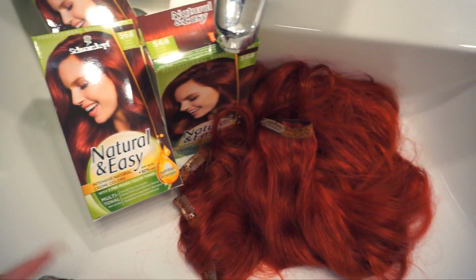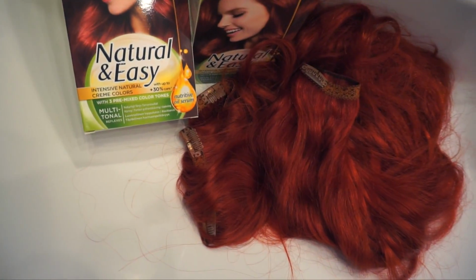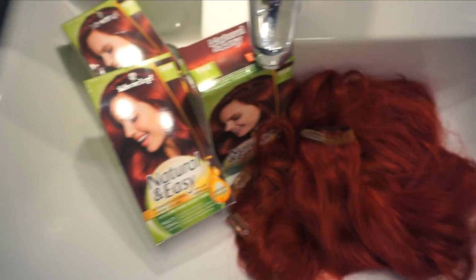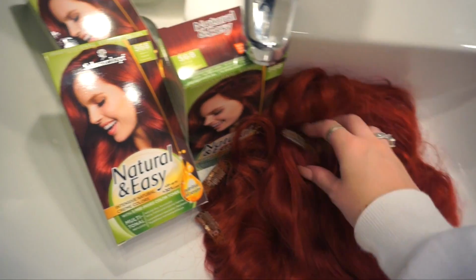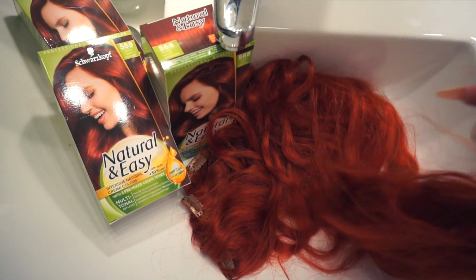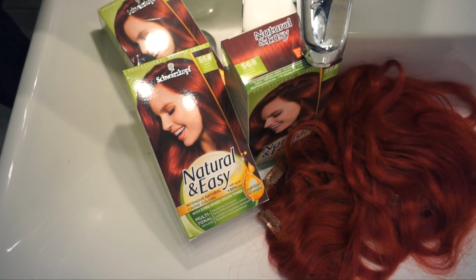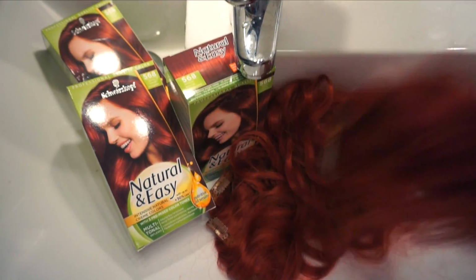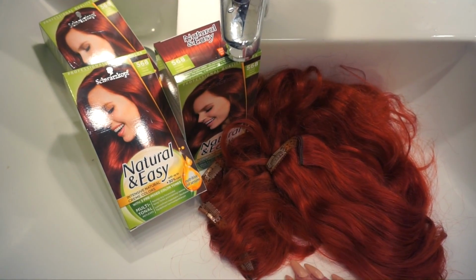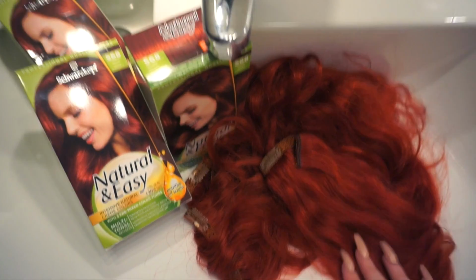So yeah, I will not do it as fancy as I did yesterday. That was a little bit more of a, I don't know, just to show you guys how I dye my hair usually. I am way too tired to pull out newspaper. I don't even think that I have any newspapers left and all that plastic, so I'm just going to do this in the sink today. Yes, and that will be a little bit ratchet, but I hope you guys don't mind.